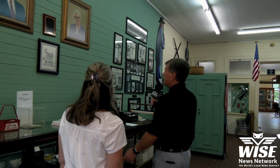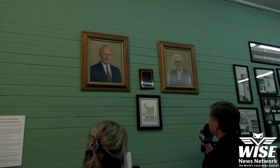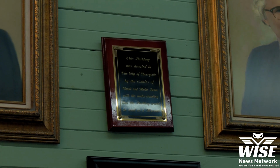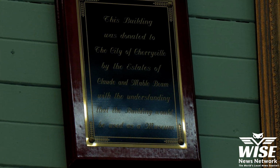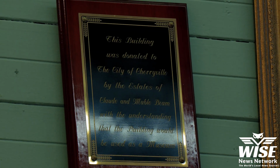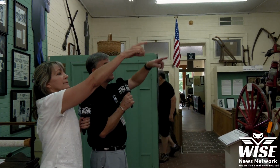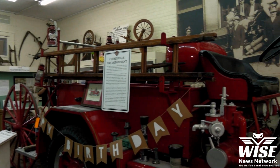Now, this up here says this building was donated to the city of Cherryville by the estate of Claude and Mabel Beam, with the understanding that the building would be used as a museum. So that's been up there since inception, 86, I guess it was. But this is the main entrance, and you'll notice our picture with Granny, the same fire truck, outside this building.